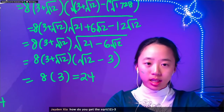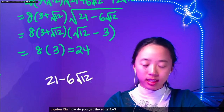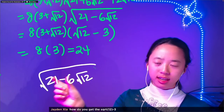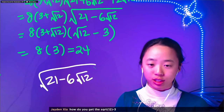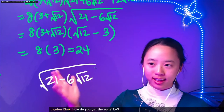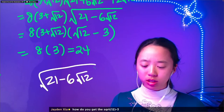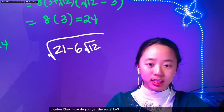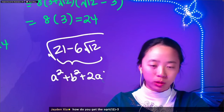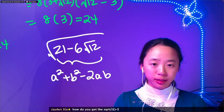The way I got square root of 12 minus 3 from here is basically, when you look at 21 minus 6 root 12, if there's a square root inside of a square root, one of the things we like to try to do is see if we can make this into some sort of square, and then it would become nicer, right? So usually we make this equal to a square if it's equal to a squared plus b squared plus 2ab, or well, in this case it would be minus 2ab because that's a minus sign, for some a and b.